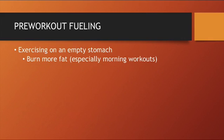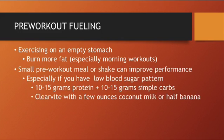For many years, exercise advocates have said, especially if you want to burn body fat, that it's best to exercise on an empty stomach. And that's true because as soon as you take in nutrition, it tends to change the kind of fuel that you're burning, particularly if you're getting up and eating a whole bunch of carbohydrates. But the key here is what's going on with your blood sugar.